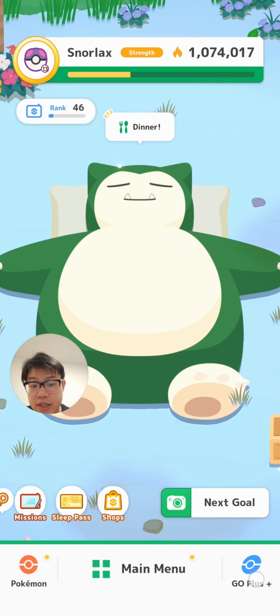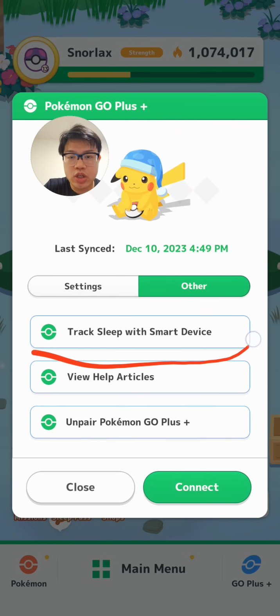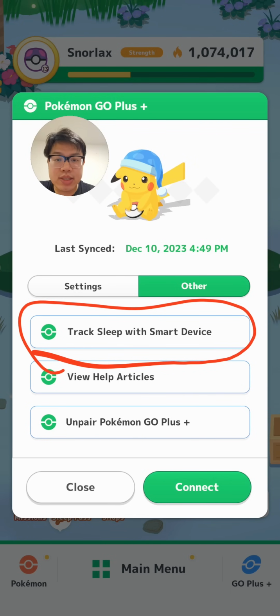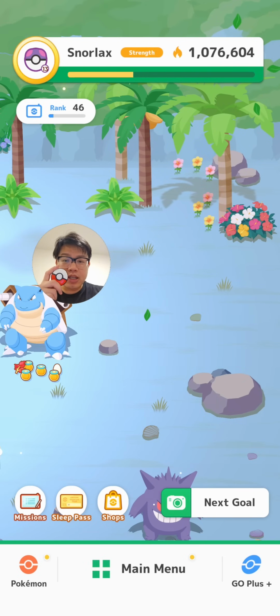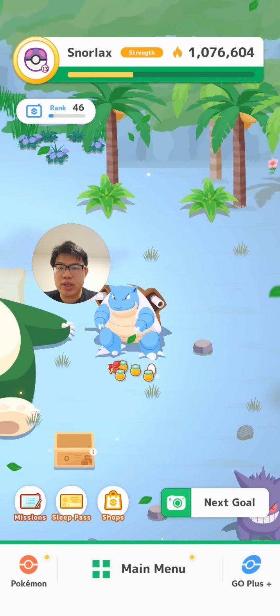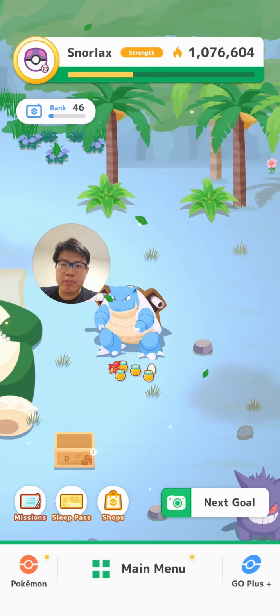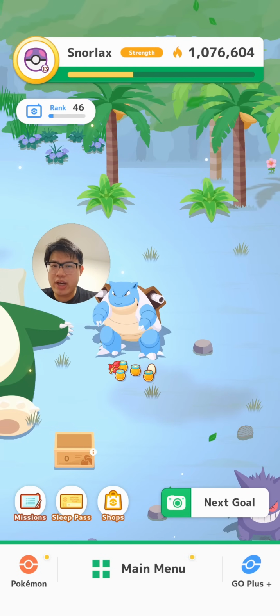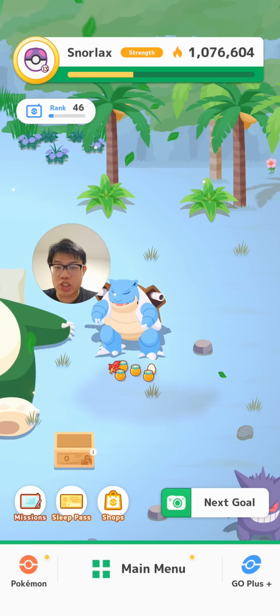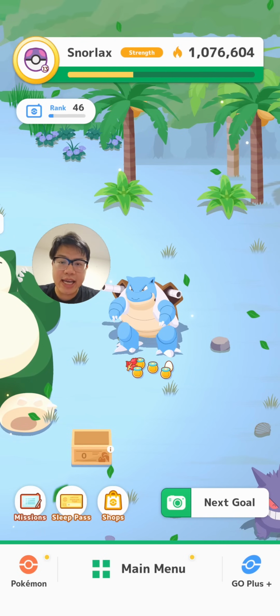Alternatively, you could just use your phone to track, so it's under this setting here, track sleep with smart device for your nap session, and in that way you won't have a problem of having to clear cache. So while it might feel like it's a bug or a glitch with the PokeGo Plus Plus having to deal with this problem, the issue is that phone tracking users are not able to play the game, so PokeGo Plus Plus users in a way shouldn't be allowed to play the game while it's tracking as well. In a way, it kind of balances out between PokeGo Plus Plus users and phone users.